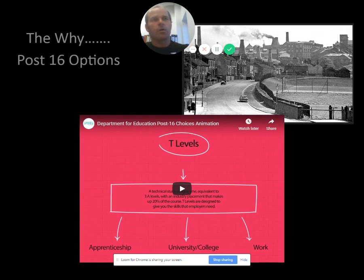But at the time when I grew up, that was the expectation. It was pretty limited. Now, Brighton's a very different place. There's very little manufacturing industry around here. I appreciate there's a lot more service industry.